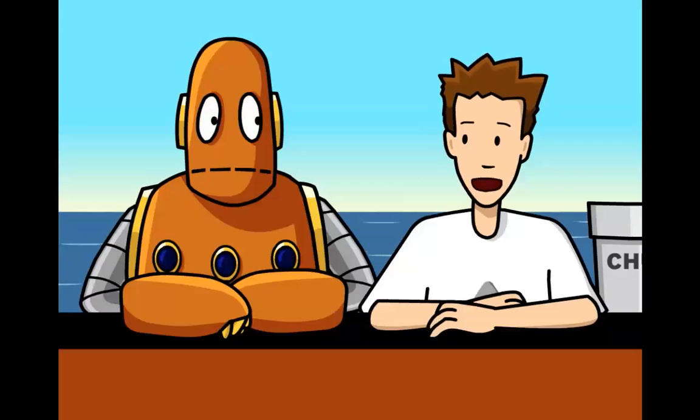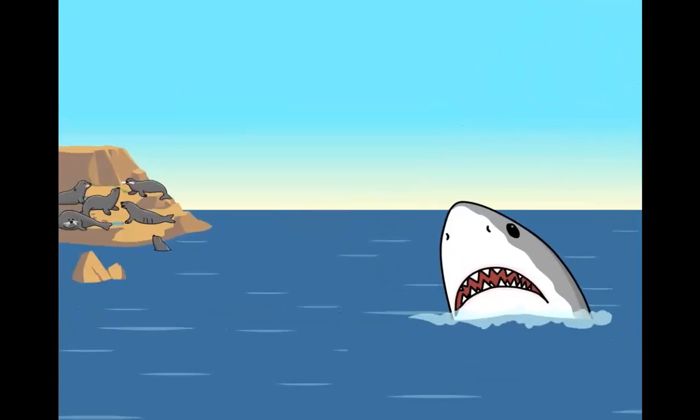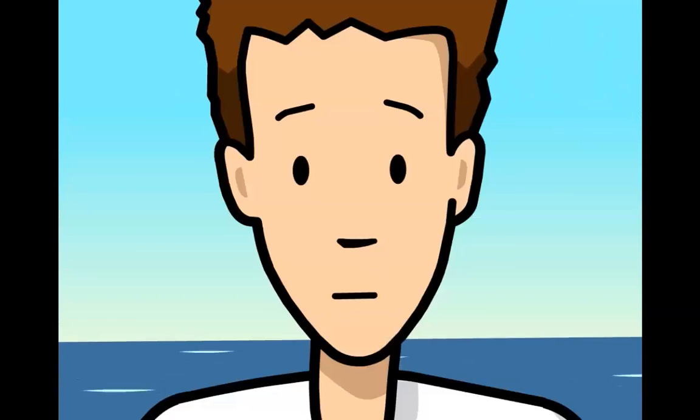Attacks on people are actually extremely rare, Moby. Most times, it's a mistake, and the shark swims away after the first bite. We're nowhere near as tasty as seals and dolphins. The fact is, sharks should be a lot more scared of us.